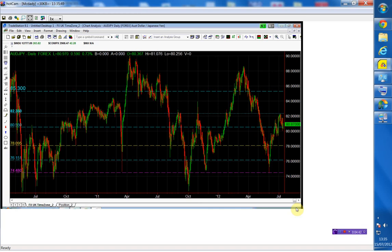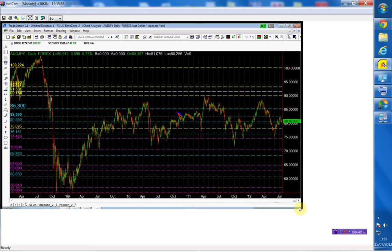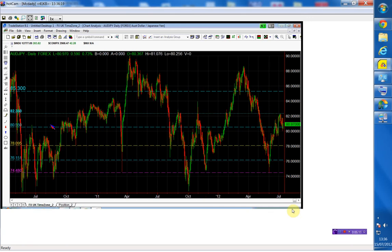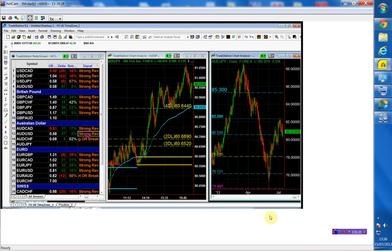I like the structure point over here. That is the 81.40 or the 81.55. Alright, so we'll stick with the 82.35. It seems to be a reasonable number. So we are going to buy it above 81.